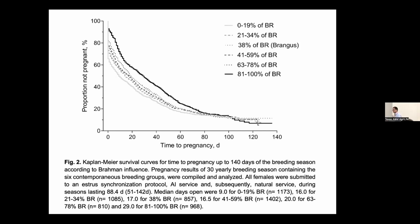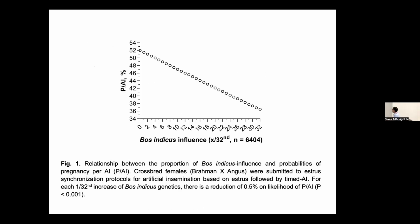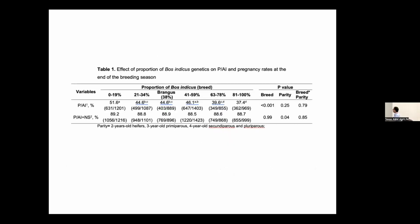Your previous slide, the pregnancy to AI, is that just estrus detection, or does that have the forced breeding in it also? It has the forced breeding in it as well. Thank you for that question.